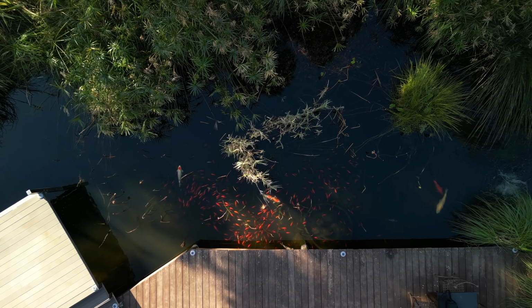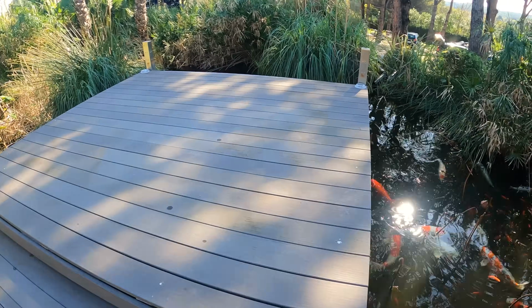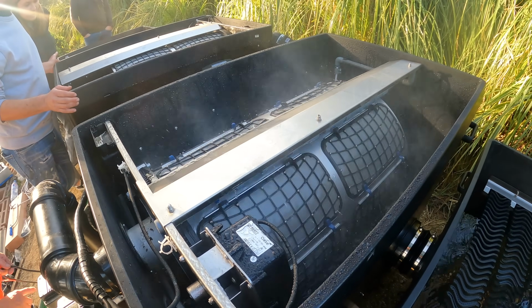This pond, it's not just decorative. It's home to a collection of koi and goldfish that deserve the clearest, cleanest water as possible. And for that, we need one thing: drum filters.